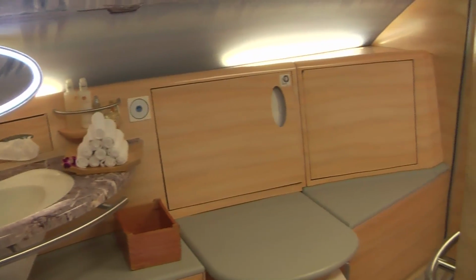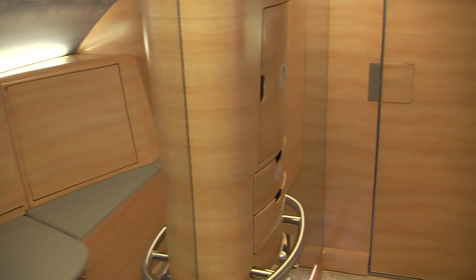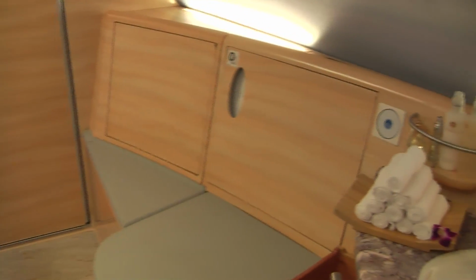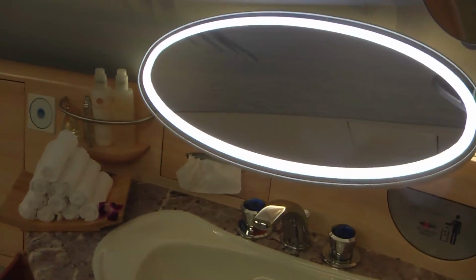The clever use of mirrors makes the already large spa appear almost palatial. There are other nice touches like underfloor heating. And yes, I did take a shower. And yes, the return to seat light did come on, and no, I didn't.